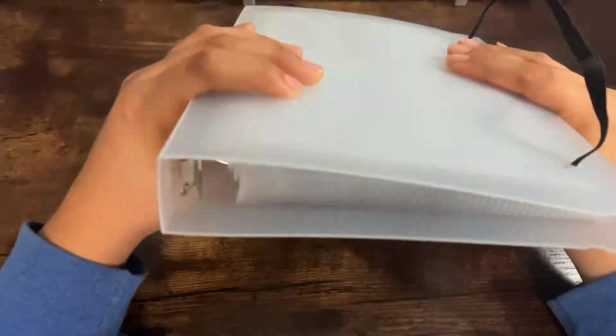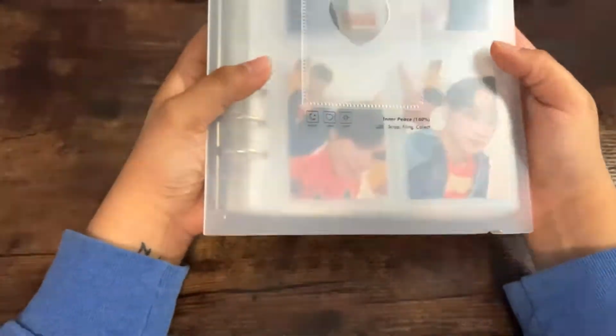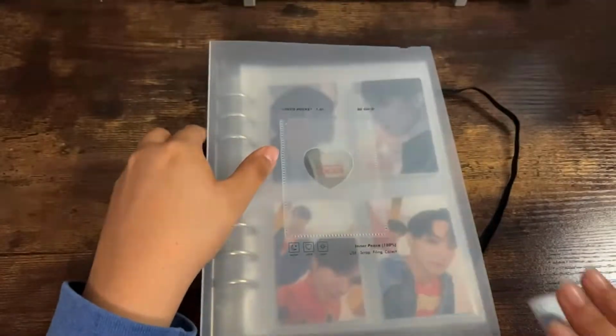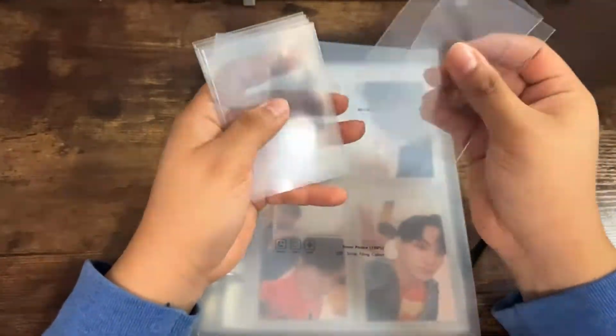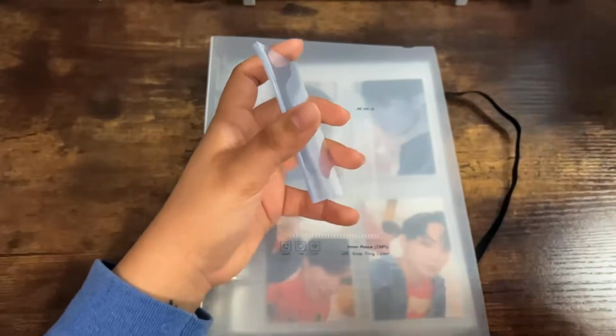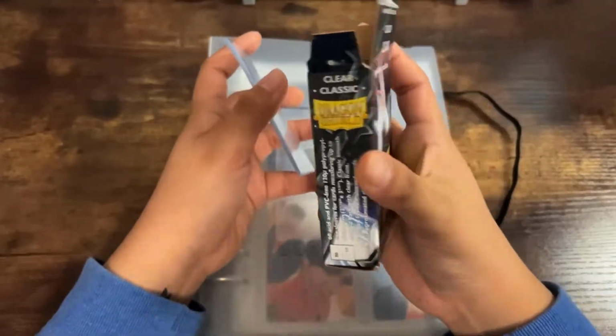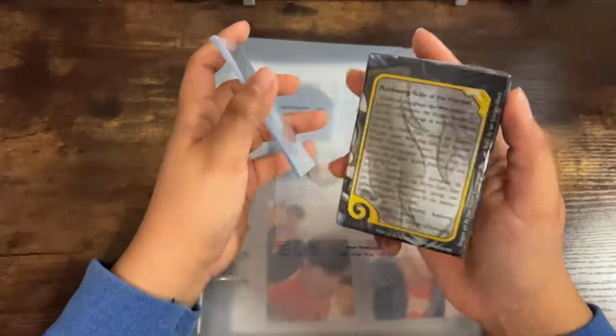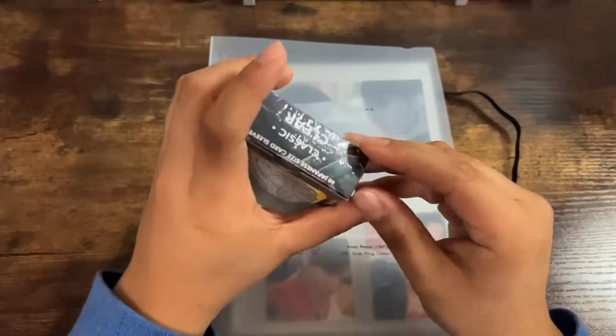But yeah, it's my little Got7 A5 binder. It's cute. I like it. I didn't use all my sleeves as well. There's 7 more of these from one box, and there's 60 sleeves in each box. So I have another one. It's not open yet, so I'm going to put it in here.